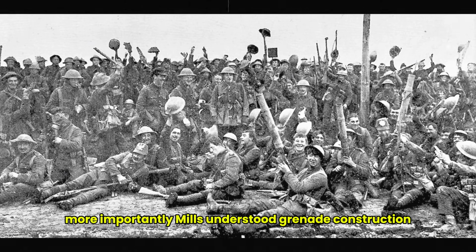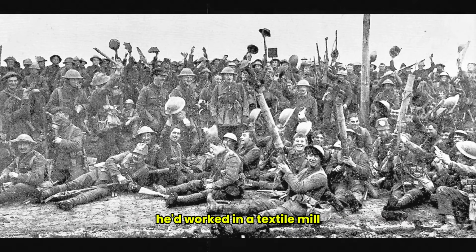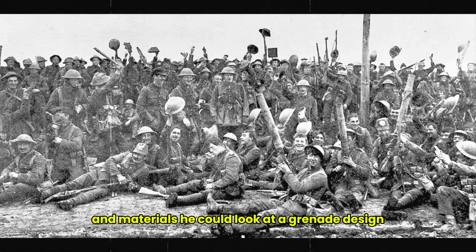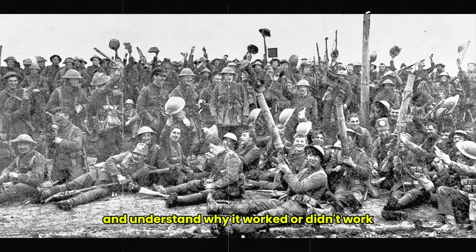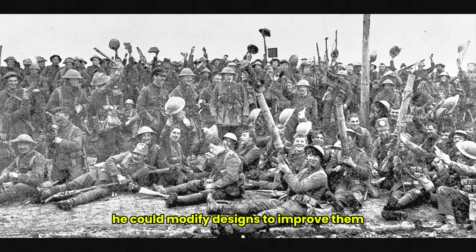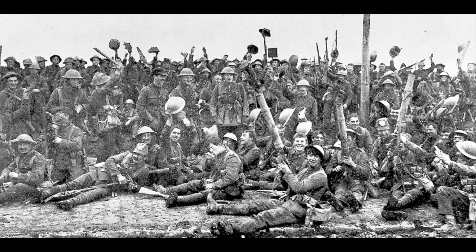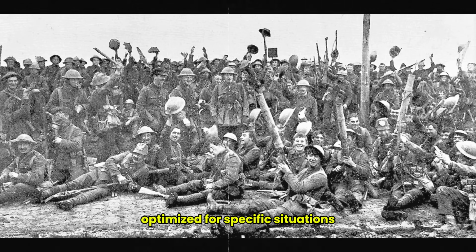More importantly, Mills understood grenade construction. He'd worked in a textile mill, giving him practical knowledge of machinery and materials. He could look at a grenade design and understand why it worked or didn't work. He could modify designs to improve them. He could create new designs, optimized for specific situations.